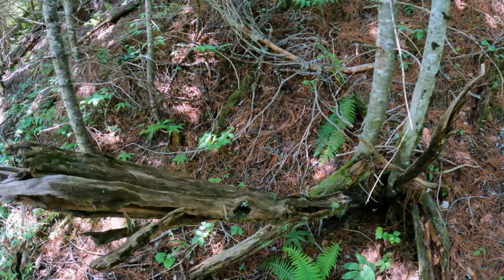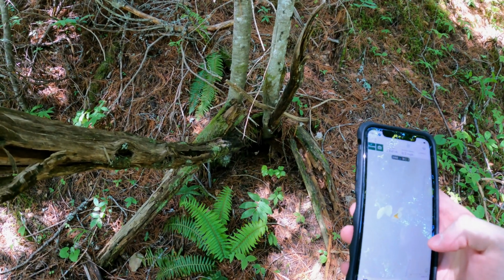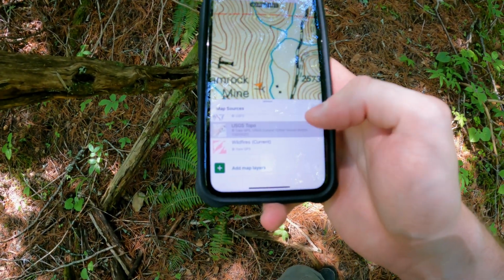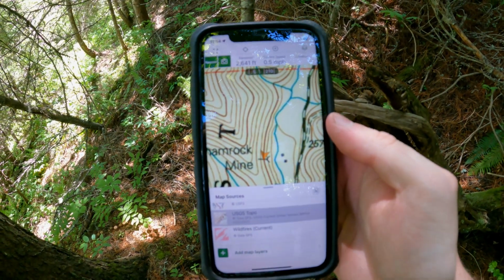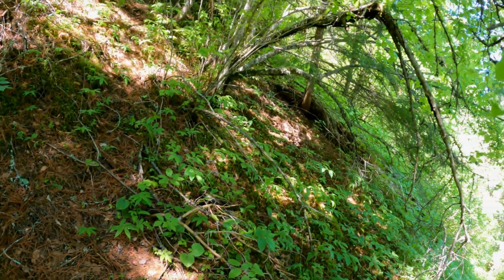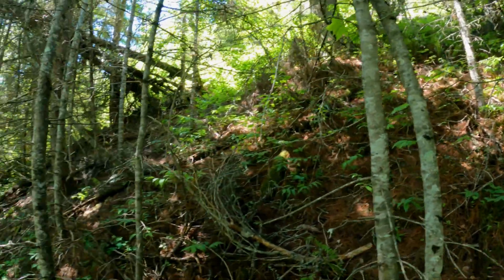I'm gonna pull my phone back out. So, I'm right on elevation for the mine. I'm gonna switch to the topo map. I'm right where the adit should be. So, I'm gonna keep investigating, sure, but at this point I don't know what I'm gonna find.